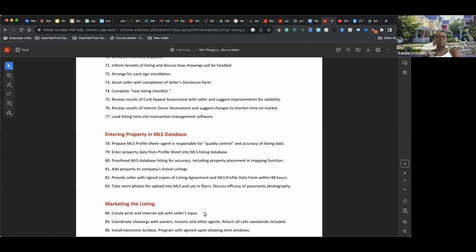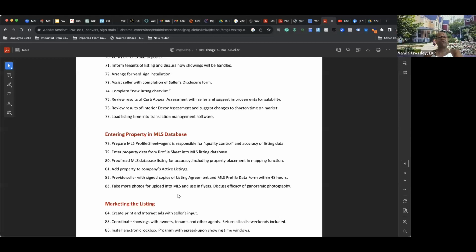Take more photos for upload to MLS and use in flyers. Discuss efficiency of panoramic photography. Marketing the listings. Okay, now we're ready to market and we're on item number 84.